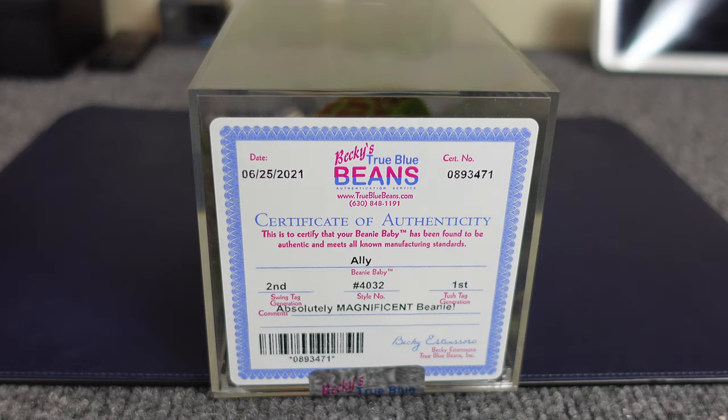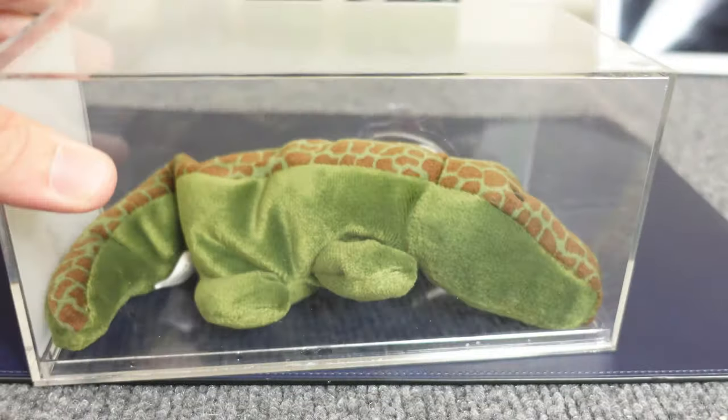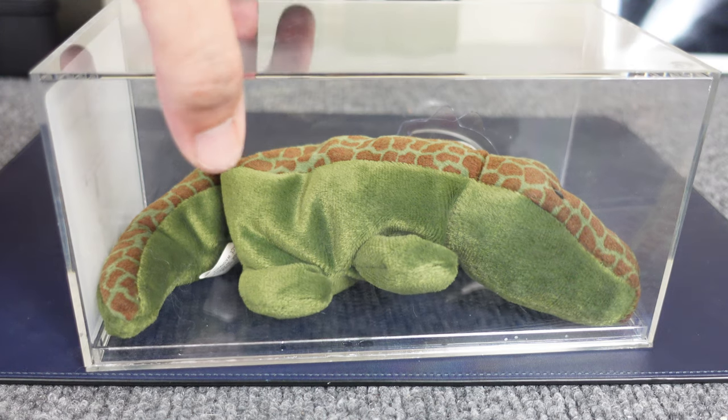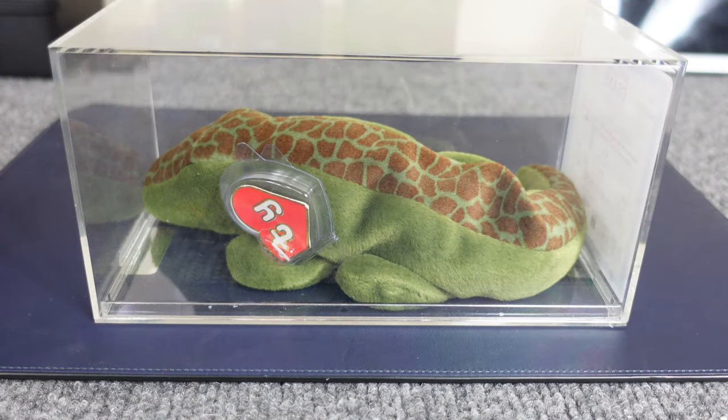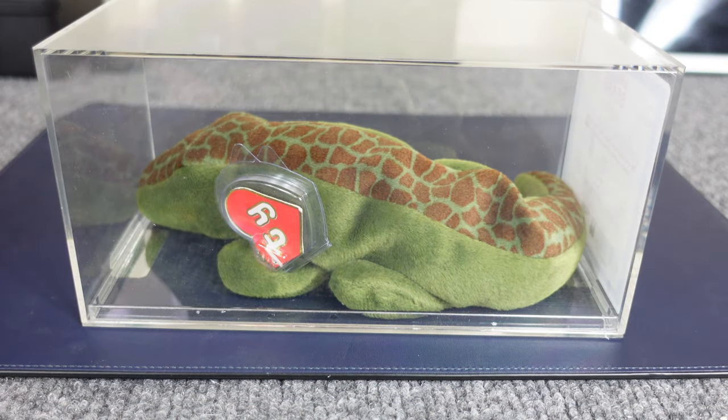These containers, let me just show you here. This beanie, it can rock around in this case. There's a lot of space. And that's not going to hurt the Beanie Baby that much. It's a plush toy, but the tag attached to it inside, it's hanging on by a very thin piece of plastic. And the paper attached to that plastic is extremely brittle. So even shaking around like this, it will damage the hole on the tag.